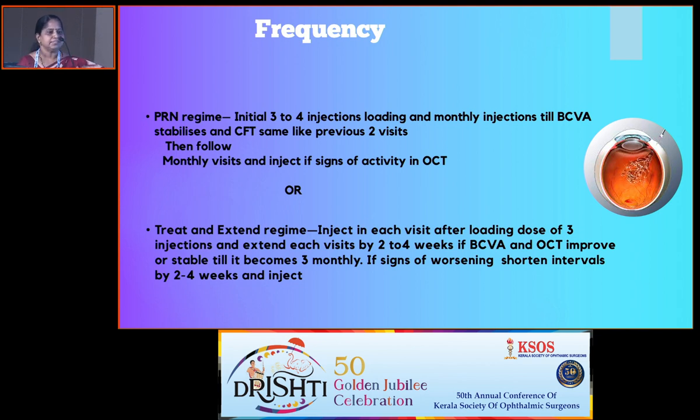But in treat and extend, after the 3 loading doses, you can extend the interval of injections by 2 to 4 weeks. If the visual acuity is stable and the OCT is also stable, then you can extend the injection intervals up to 3 months. And in between, if you see any signs of worsening, you can decrease the intervals by 2 to 4 weeks and give monthly injections.